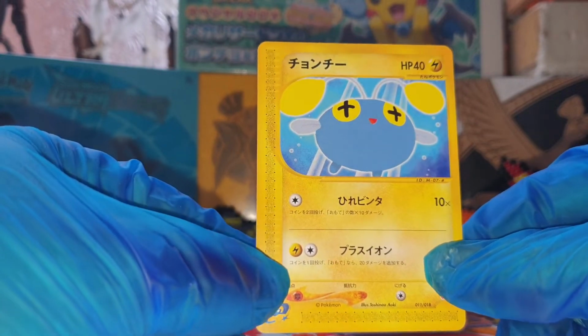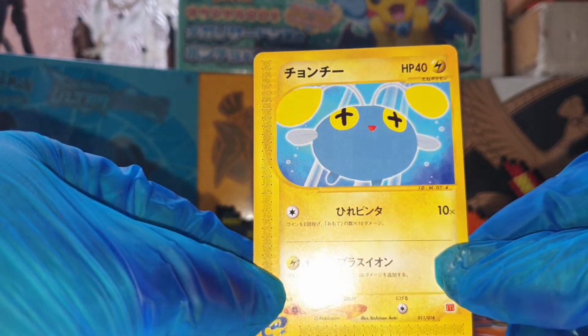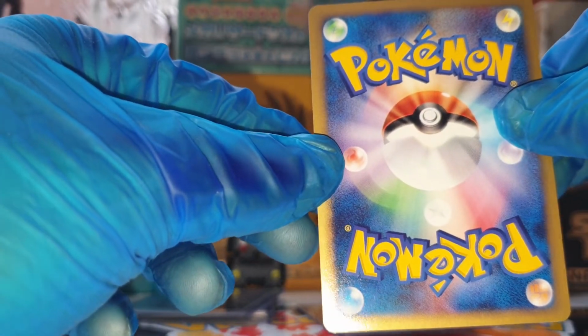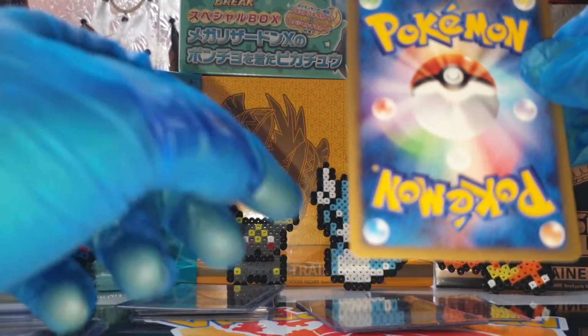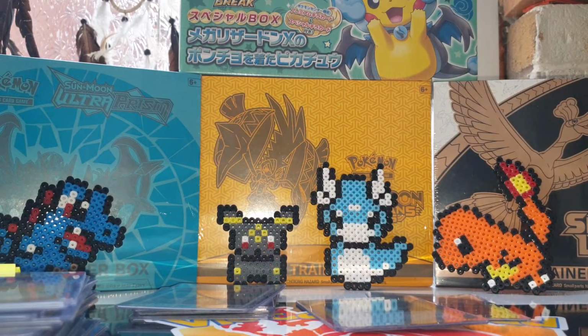So right off the bat, there are no scratches at all, no whitening. Beautiful. Let's have a look at the back, and the back is just the same as the front. No scratches, no whitening. What's that there? Bit of dust. Flawless. So I'm going to say that's a guaranteed 9. If the grader is feeling generous, they'll give it that 10. Wink. So there we go.